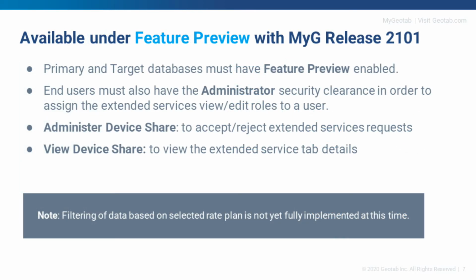Now, this slide that we put here is about the requirements. This new service that is available to extend the data to other databases has some requirements, and the main ones are that you have to be in feature preview and your MyGeotab database has to be in release 2101. Both the primary users from the primary database have to have these requirements, feature preview and 2101, and the recipient or target database users also have to be in feature preview and version 2101. Okay? So you need to have equal requirements on both sides so that you both get to access this feature, but also to receive or accept this feature.